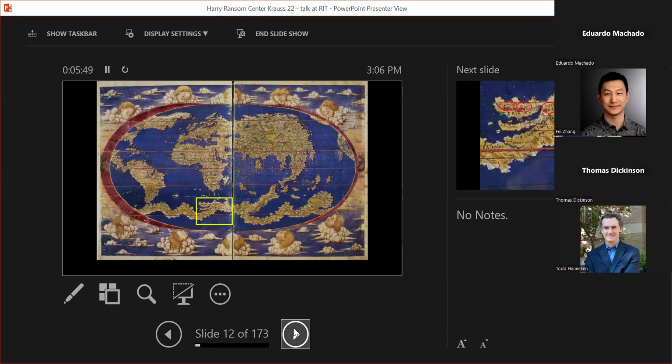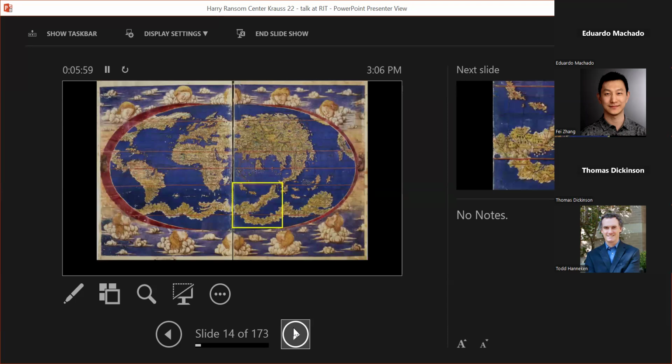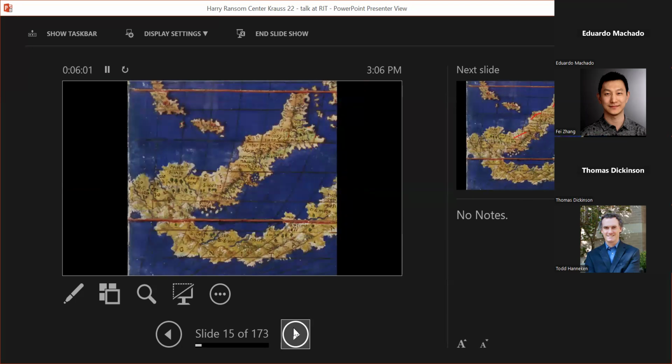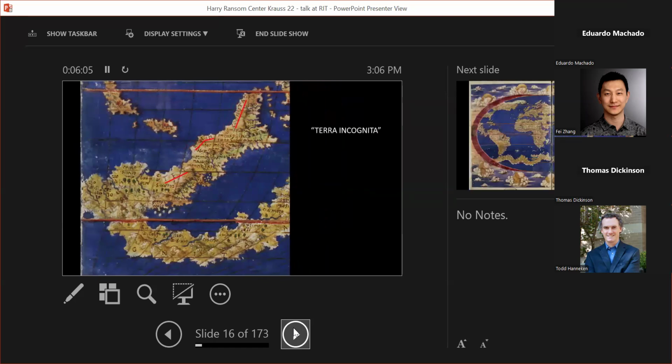And zooming in, again, it's supposed to be unknown, but there are 6 little images of cities which are named in this southern continent. And in this peninsula that juts northward in the Indian Ocean, we again have the indication Terra Incognita right next to place names. So it's a very curious map and a very curious southern continent. And this really piqued my curiosity.